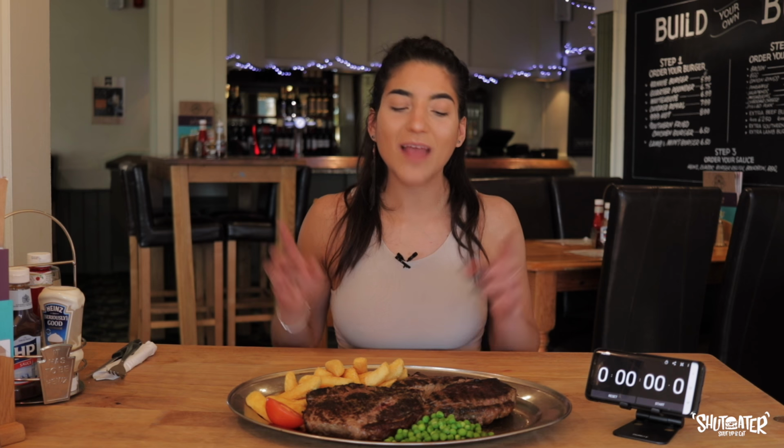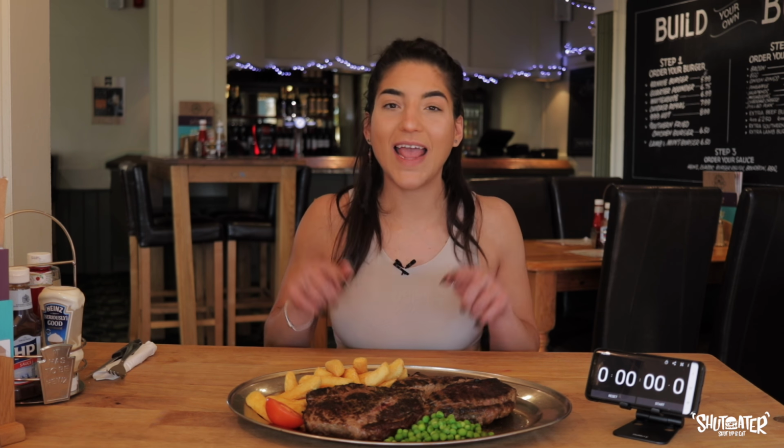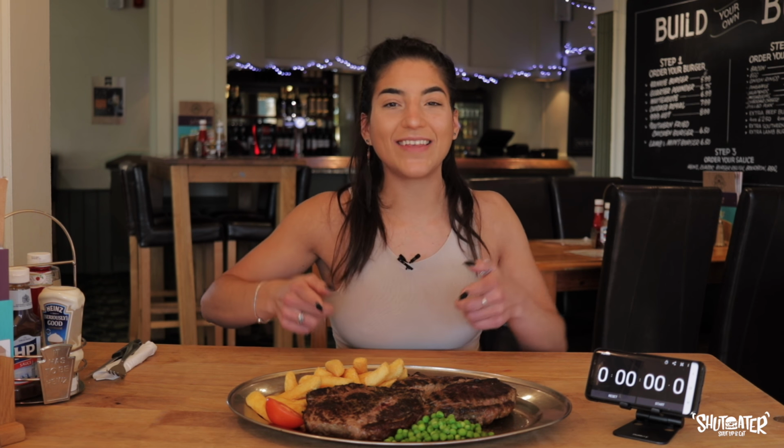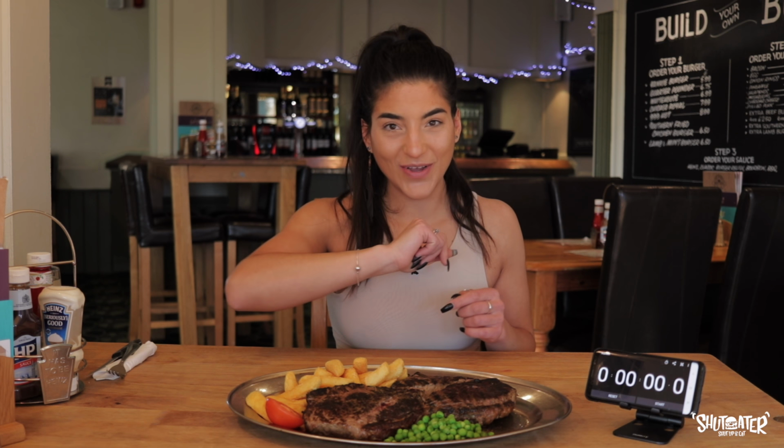If you do manage to complete it, you do get a certificate, but there is no wall of fame or winner circle, and they pretty much just encourage giving it a good go. The waitress did mention that if I have a clear plate, I can get a dessert also. So the aim is to get this down as fast as possible so I can get myself a dessert too.